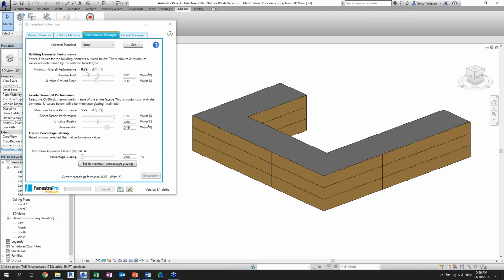So that minimum overall performance value here is the entire envelope. When I start setting the thermal performance of my roof and floor, you'll see that my facade performance will change. In other words, if I have a poorly performing roof and ground floor, my facade performance has to improve accordingly. If I have a high performance roof and ground floor, my facade can loosen up somewhat. So let me leave these somewhere midway in between.